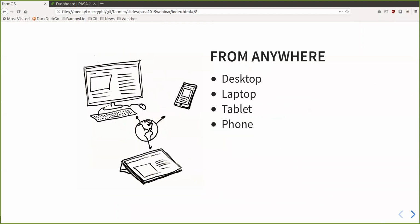And from anywhere. So like I said, it's a web application, so it runs on any device with a web browser. We're also working on an offline Android and iOS app that you can use to take simple observations or record logs in the field without an internet connection, and then sync those back to FarmOS when you have a connection. So that's not available yet. We've got a beta version if anyone wants to try it out, but we're also hoping to launch those on the app stores at the beginning of next month, hopefully.